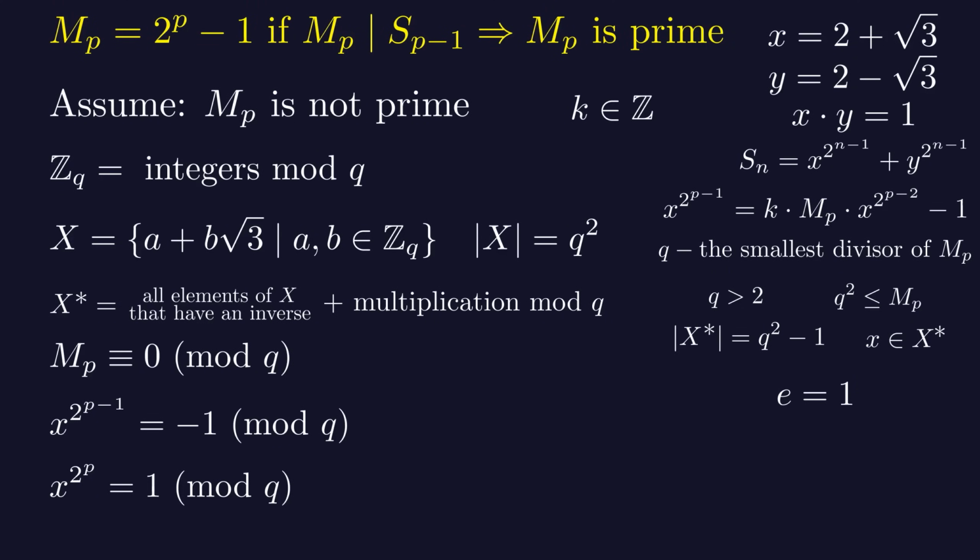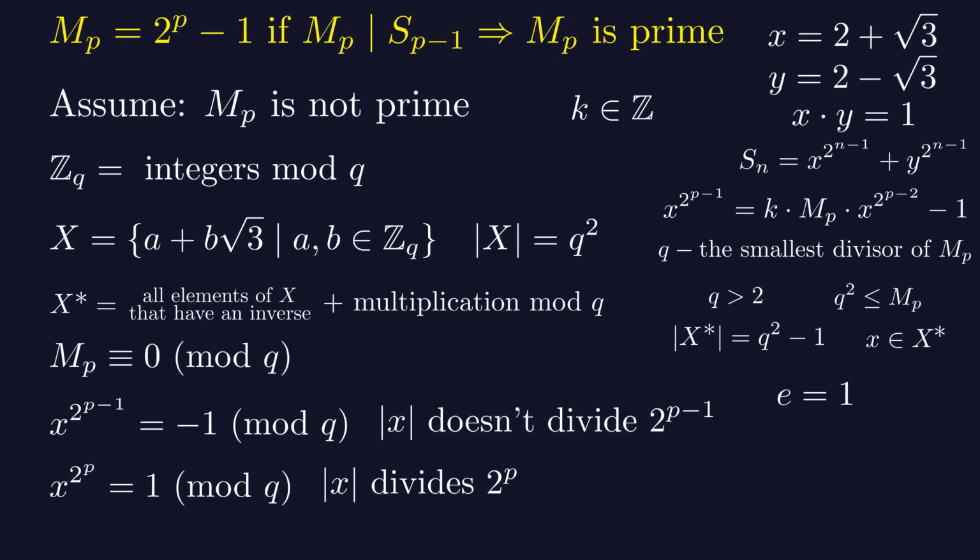So we know that the order of x is a multiple of 2 to the power of p. We also know that 2 to the power of p minus 1 is not a multiple of the order of x, because x raised to the power of 2 to the power of p minus 1 is not equal to 1. So from this we can conclude that the order of x is equal to 2 to the power of p.